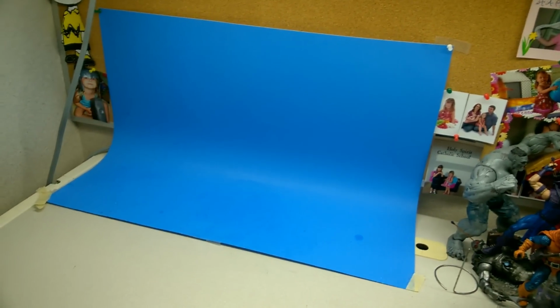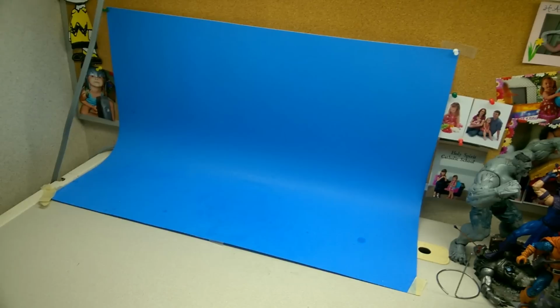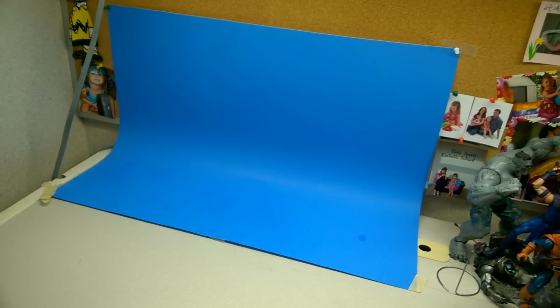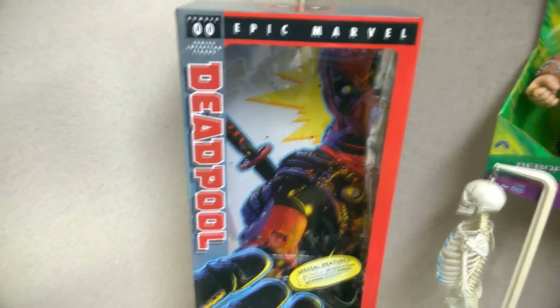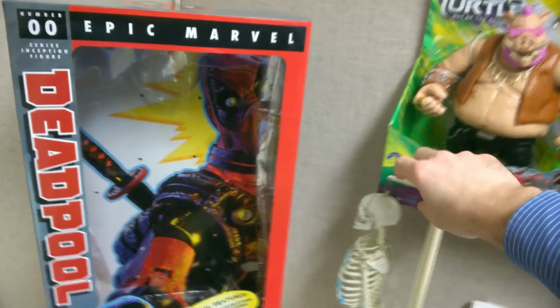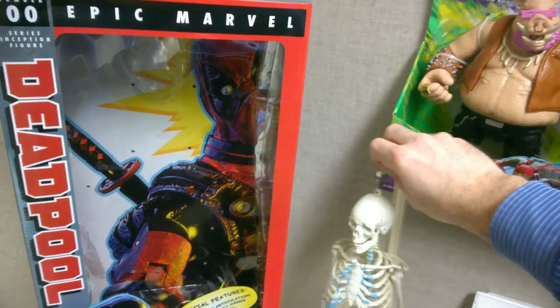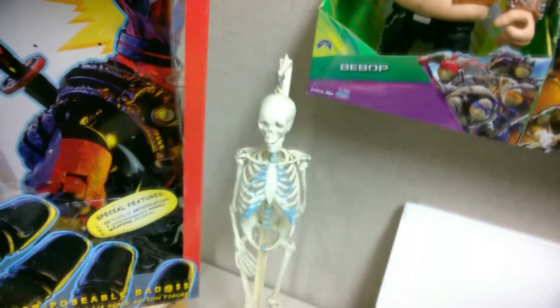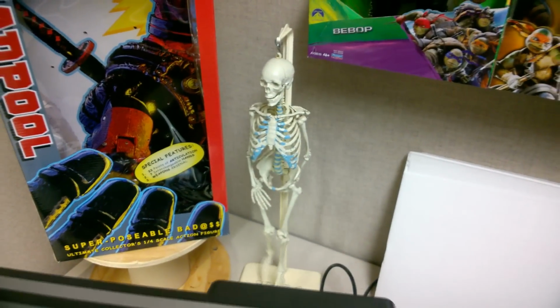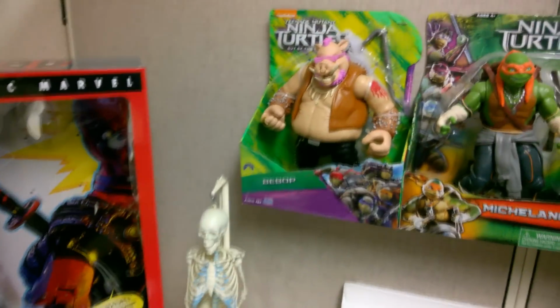You know, I usually come in after hours and do those reviews so that I can get those posted up. Alright, for some reason I like to keep the boxes, so there's my NECA Deadpool. I picked this skeleton up. He's probably about the same size as Deadpool. I should probably paint him up to be burned up Deadpool or something.